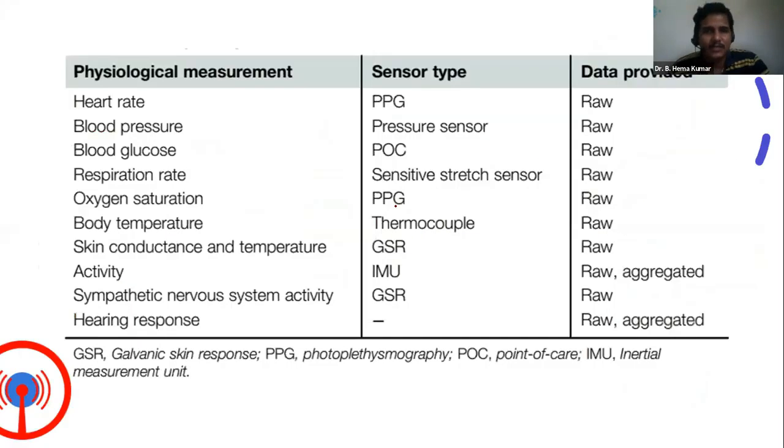These are some of the sensors that are available. Heart rate, blood pressure, blood glucose. As of now you have only point of contact sensors for blood glucose, and some more sensors using saliva are being identified. Respiration rate. These are some of the vital parameters nowadays used for identification. So these are the sensors.